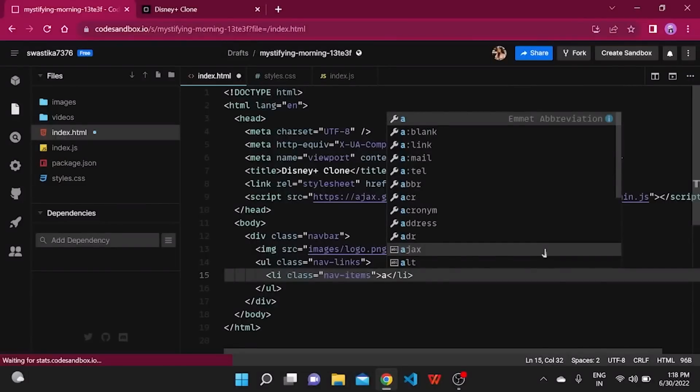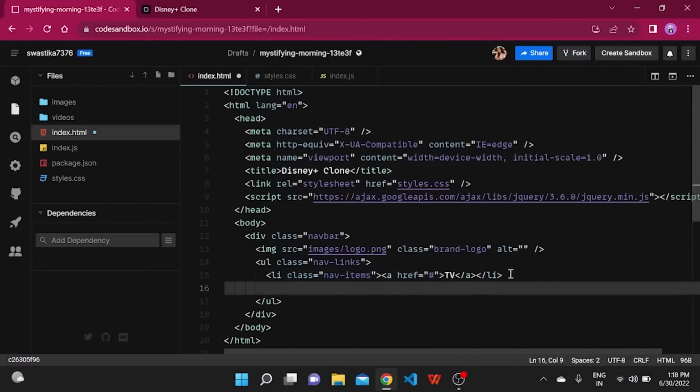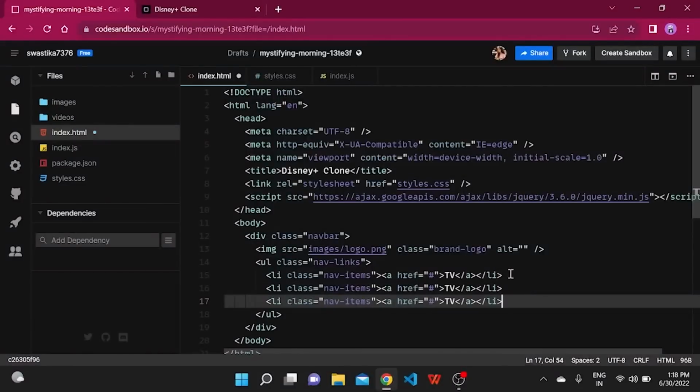We'll use the a tag for creating hyperlinks, which will not lead us anywhere as of now, but if you want, you can do these alterations later on as per your own convenience. So just copy paste some of this.